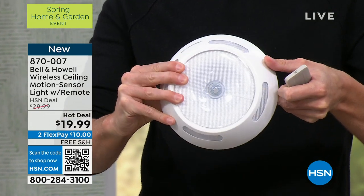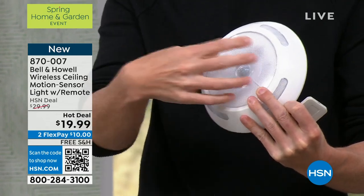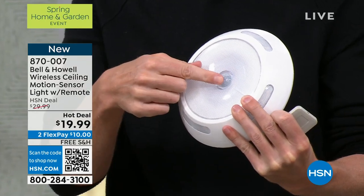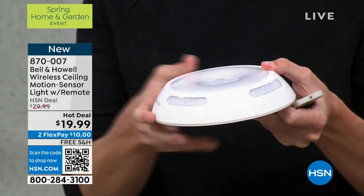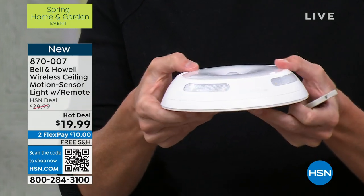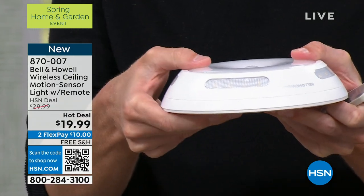Look at how much light you're getting out of this. Yeah, this is really substantial. And I turn it off because it is so bright. It's coming out of here, of course, and that's your motion sensor. But take a look around the sides. It's got these little windows here that will throw off the light everywhere around. And it's super thin. You can fit this in a shelving unit, things like that.